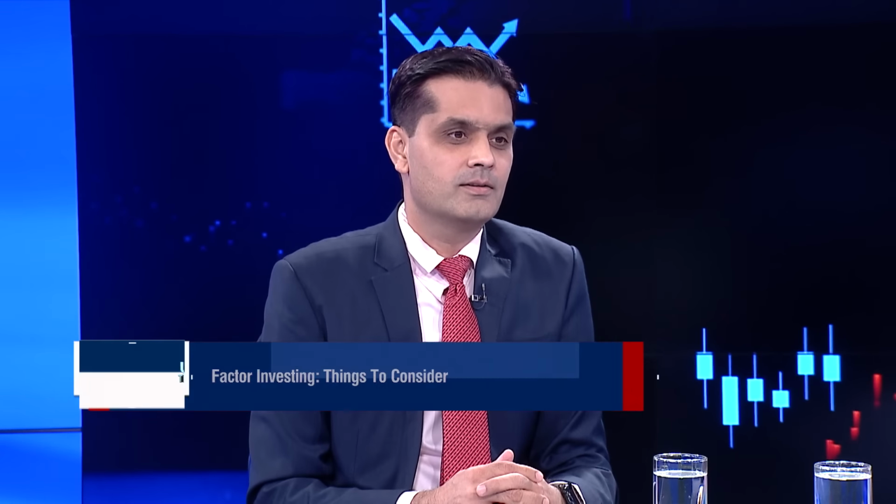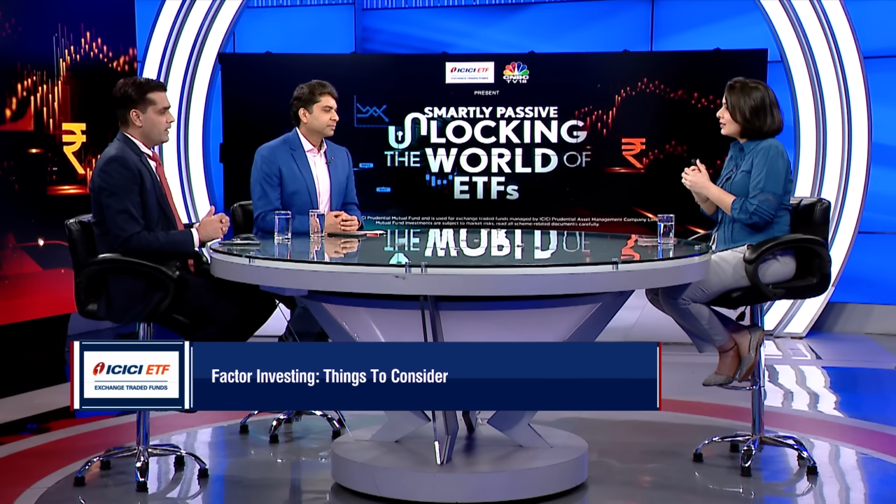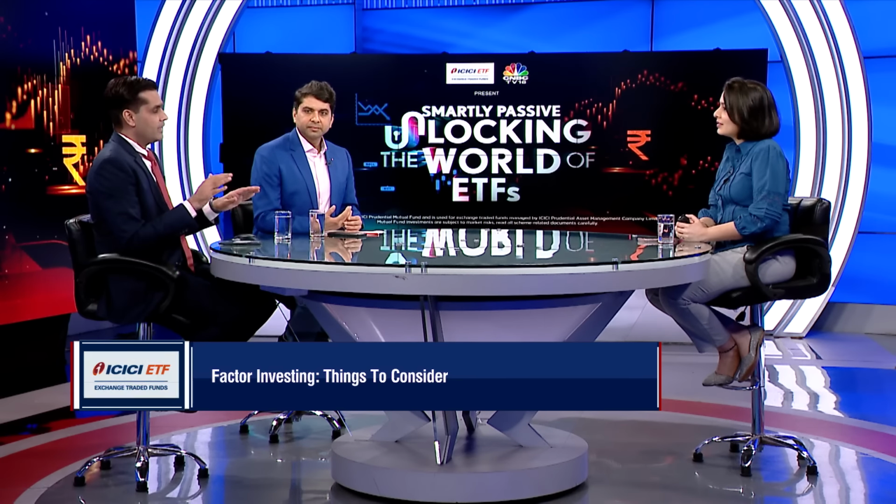So does it mean, Mohit, coming to this, that it's not as risky as a traditional mutual fund would be? Can we say that very precisely? Look, to my mind, it's a layer between the active and the passive, right? So it's to a large extent passive, but it is passive with intelligence applied over it.